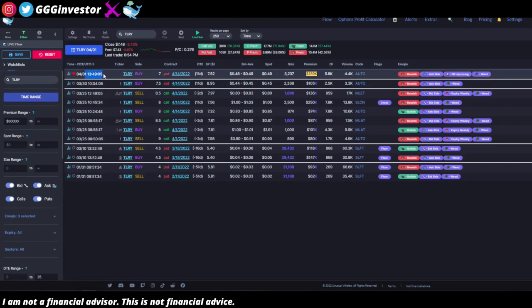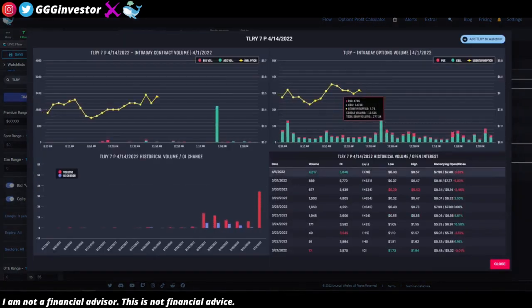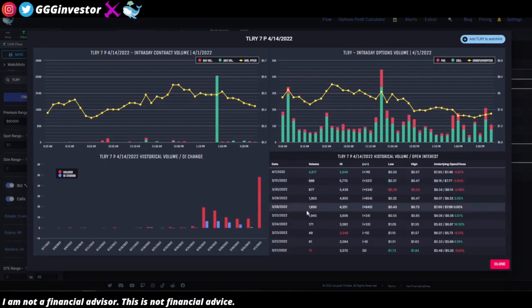This was actually towards the end of the day, so 1349. So I would say about an hour before close, this huge order came in of 159K. And this is for a 2-week expiration. So on the 14th, a $7 put came in. I'm just going to show you quickly the volume increase on this one. So obviously there is about 4,000, and again, a huge volume spike there.